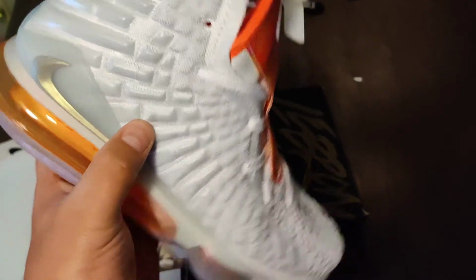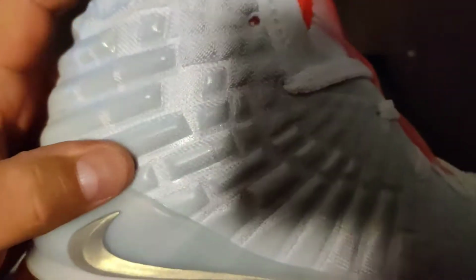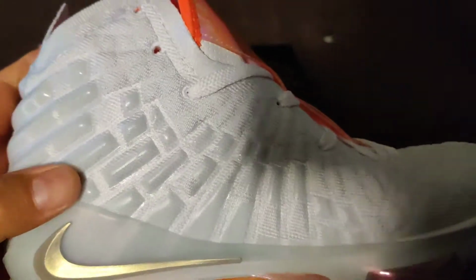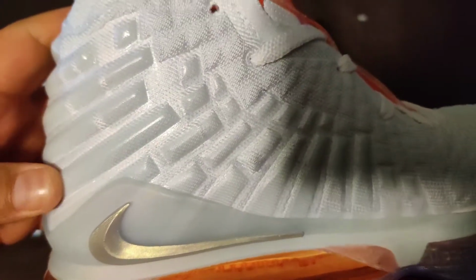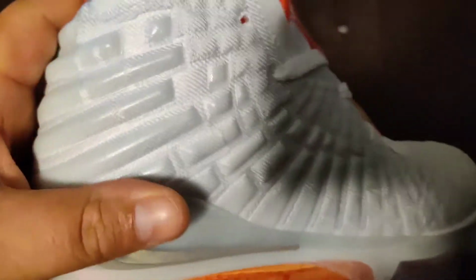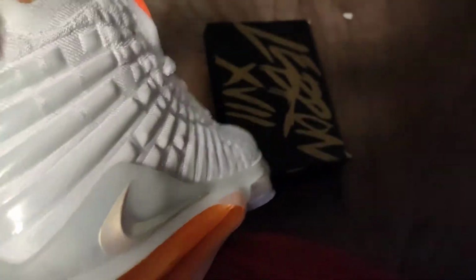The knit posit is exactly like how I felt them in the store. Towards the front of the shoe, it's just battle knit, just like the LeBron 16s or the LeBron 15s. Then when you move further back, it's still knit, but it's definitely got, I don't want to say plastic, but definitely a coating over it that gives it that knit posit, whatever that's supposed to mean. Knit posit feel.